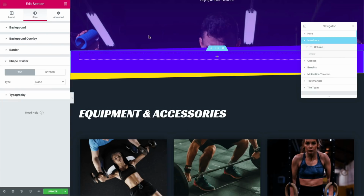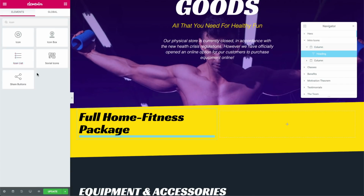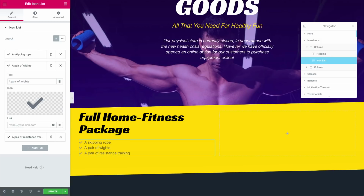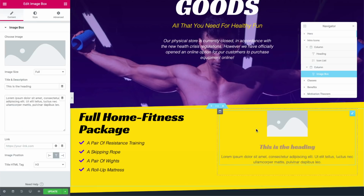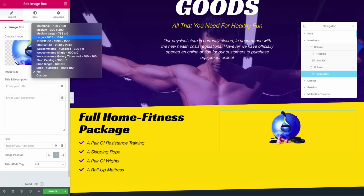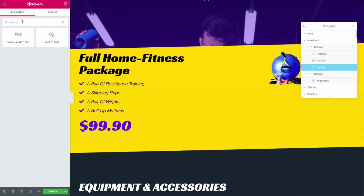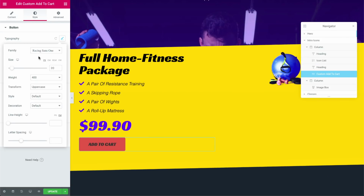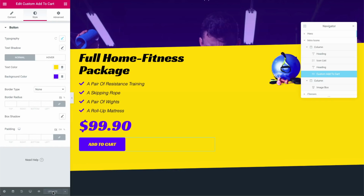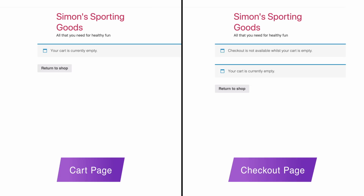Now, if you're a more experienced user, you might want to try the more customizable alternative solution. This would involve using some heading and text widgets, perhaps even an icon list like we're using here. We'll also add a regular image box widget, and finally, we'll add a customizable Add to Cart widget from the library. Once we're happy with the way our product or products look on our page, we can move on to our cart and checkout pages.